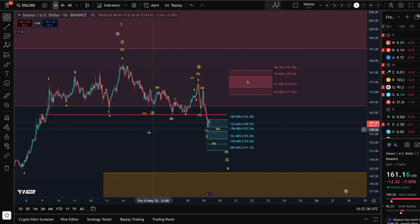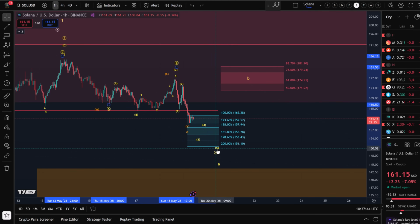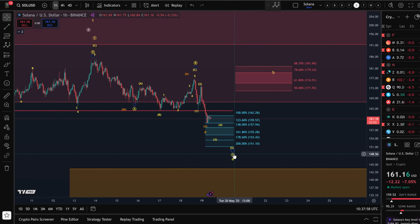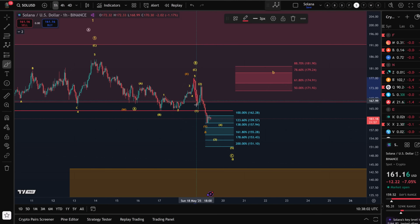So currently my view would still be that we could come down in this yellow scenario, go down a little lower and form 5 waves down in wave C of A. Then this larger B wave corrective rally could start. However, because we've already reached standard Fibonacci targets, the structure doesn't align yet with a C wave down, which should be 5 waves. I'll show you. Wave 1, wave 2, wave 3 could go down a little lower, 4, 5. This would be ideal, okay?